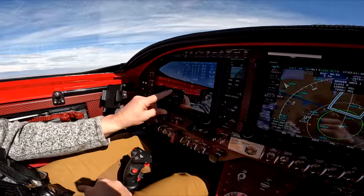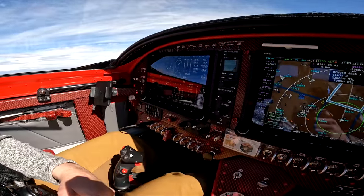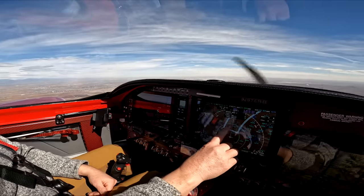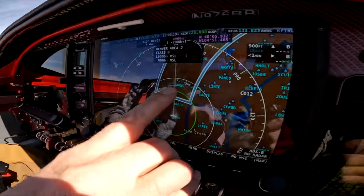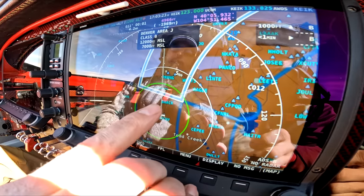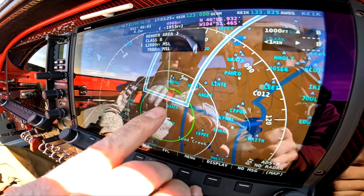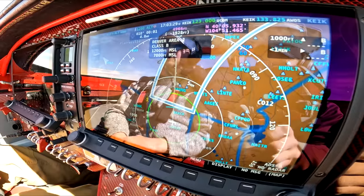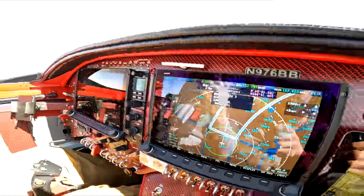So it should hold about a 500 foot a minute descent or climb if you set it up. This blue line indicates when I'm going to hit the target altitude, so you can see it coming back. That tells me that I'm going to hit my target altitude of 6,800 before I get to that airspace, which is good because we don't want to hit it after if I need to get under.